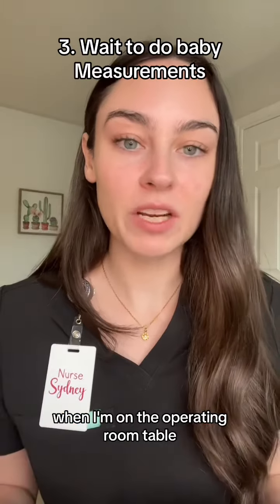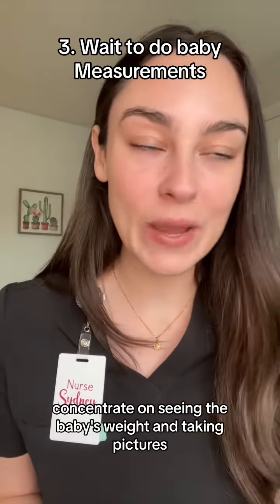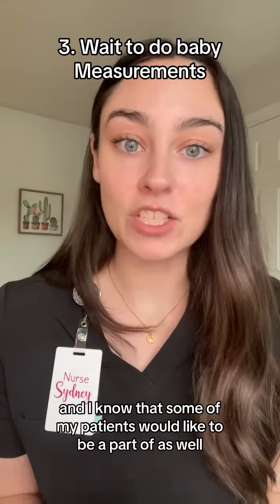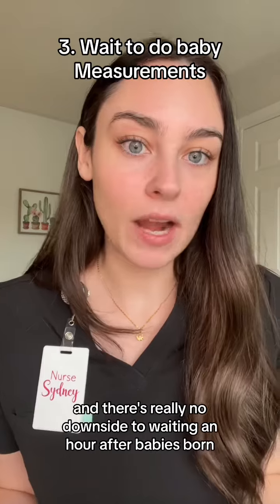When I'm on the operating room table, I don't think I will be able to concentrate on seeing the baby's weight and taking pictures. Just for me personally, that's something that I would really like to be a part of, and I know that some of my patients would like to be a part of as well. And there's really no downside to waiting an hour after baby's born.